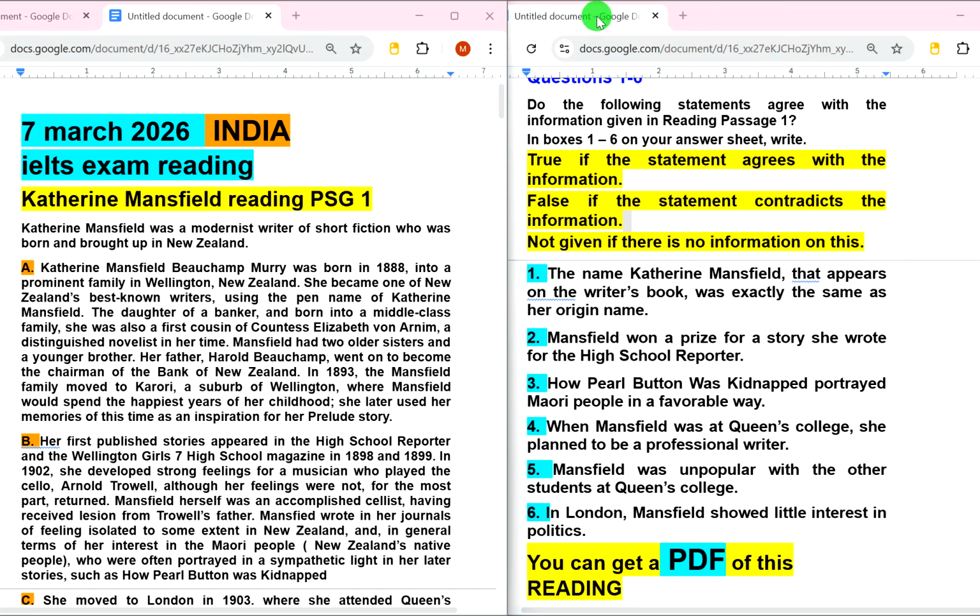Let's do this reading. The reading name is Katherine Mansfield. Reading passage 1 was this, and it was reported by many students for the 7th March 2026 IELTS exam that happened in India. So this reading can be part of your next exam, or in other parts of the world. So do practice with me, that's more important.